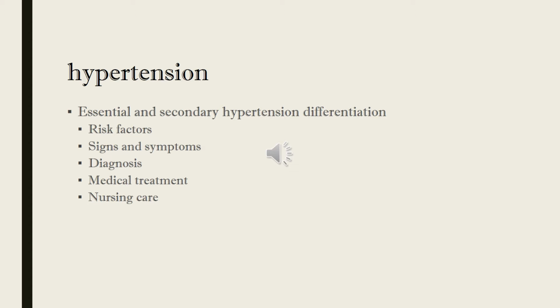So there are two types of hypertension. We talked a little bit about this before we went to clinicals. There's essential and secondary hypertension. So we're going to learn to differentiate between risk factors, signs and symptoms, diagnosis, medical treatment, and nursing care with it.